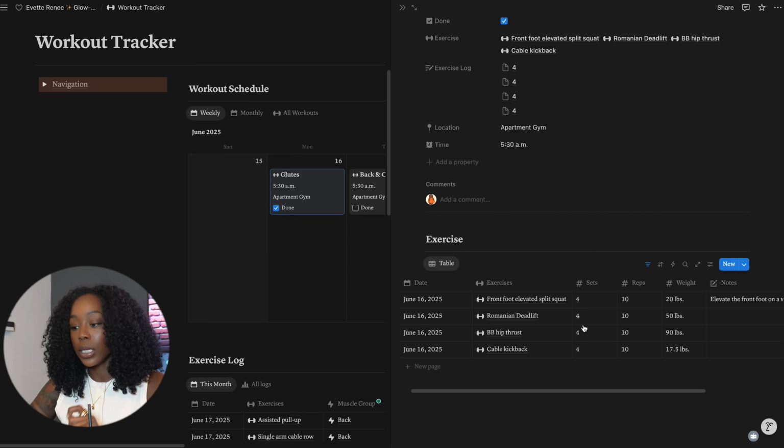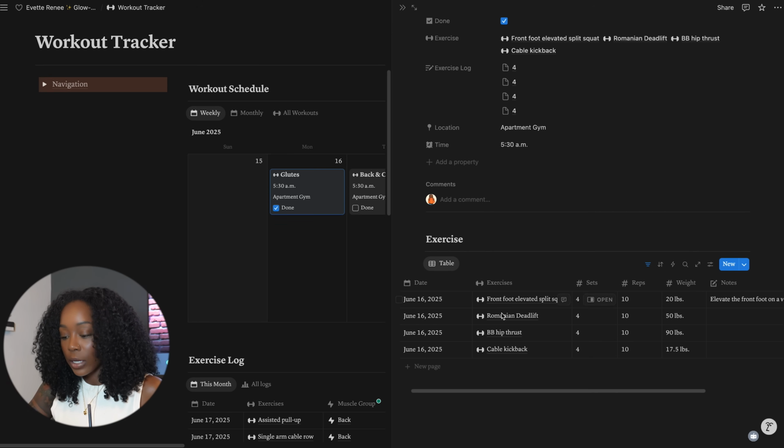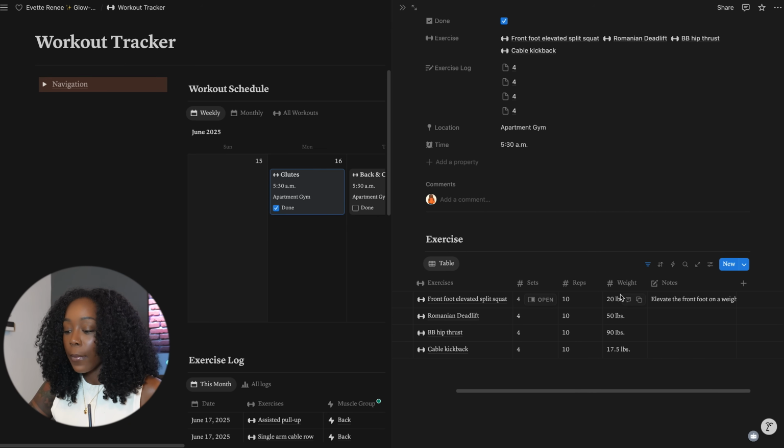Because I am going to see growth, it is important that I go up in my weights as my workouts progress. So you have the date here, you have the exercises, and I'm gonna show you the exercise library. How many sets of the exercise you're gonna do, how many reps, and here's where I calculate my weight.